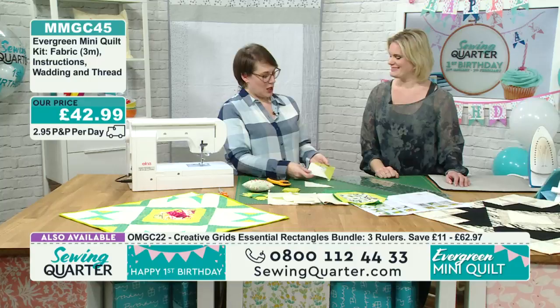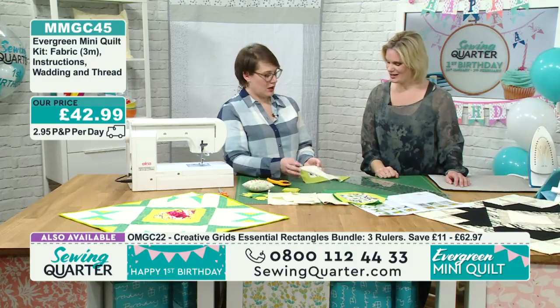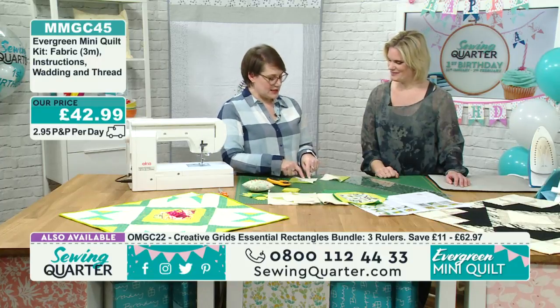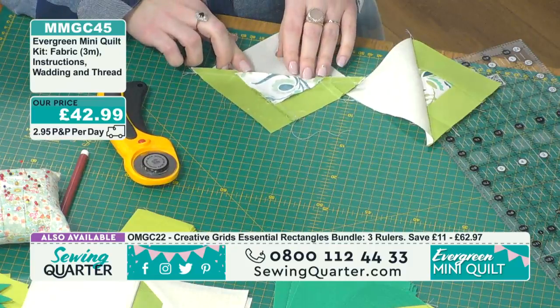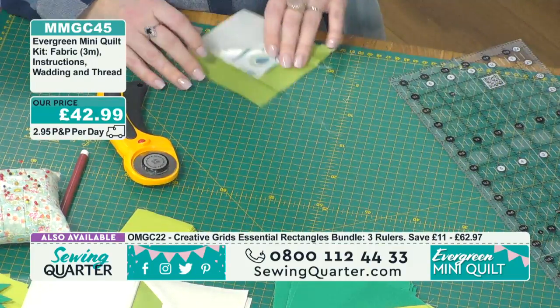So there we go. So now I have two of those because I just cut on the line. Yes, on the line. And then we can just press that. I realise this is the light side, but if you press it back that way, you're going to have too much bulk from all those seams. So if you give it a press that way.